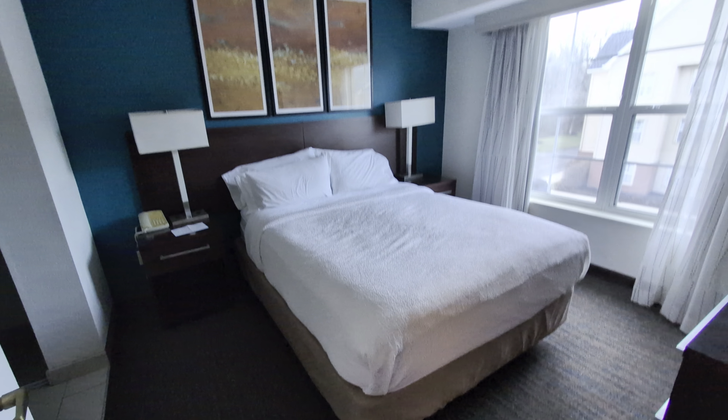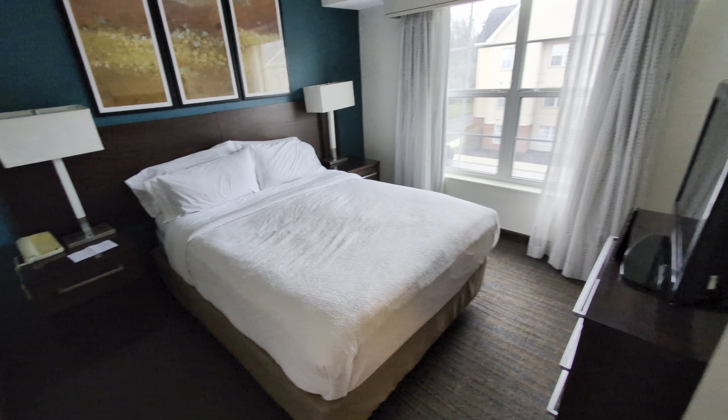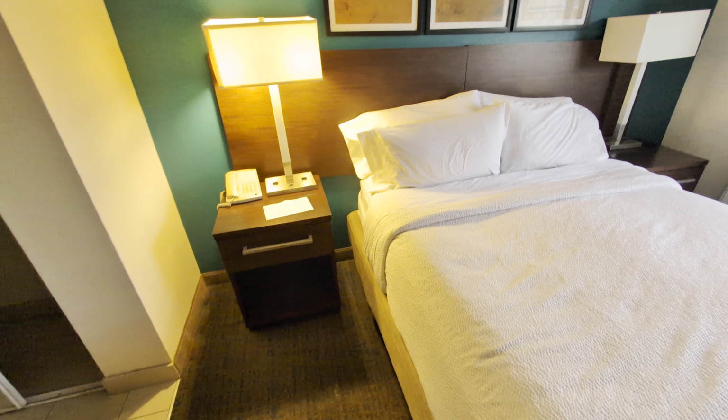And we have a lamp here, which supposedly works. If I was an on switch, I have no idea where it would be. Okay. Just assume for right now it doesn't work, but I don't know. We have a queen bed, which is weird. This is the room. It's a normal size, to be honest.